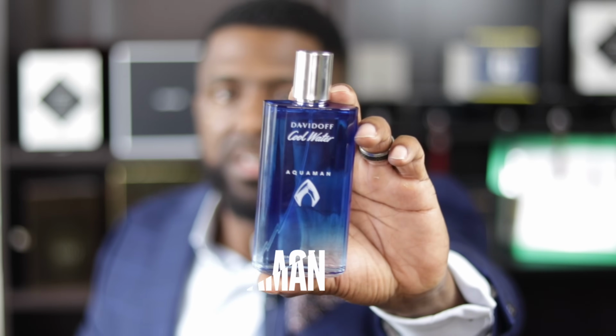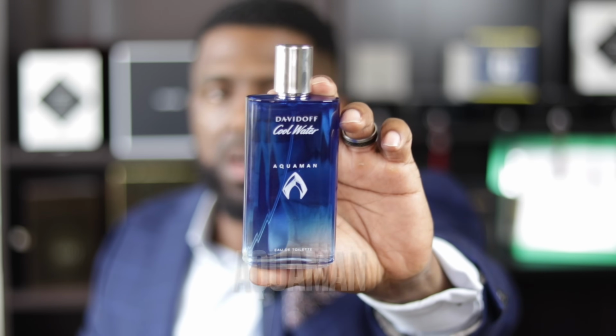All right, guys, and coming in at the 10th spot, this fragrance is Cool Water. It's called Cool Water Aquaman. Of course, I know you guys know about the original Cool Water, but this one is really, really nice, man. I think this one came out in 2020, so this is one of the latest releases from a lot of flankers that came from the Cool Water fragrance.